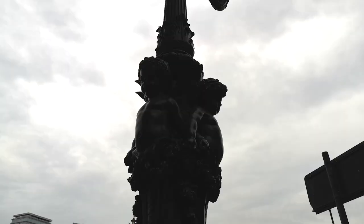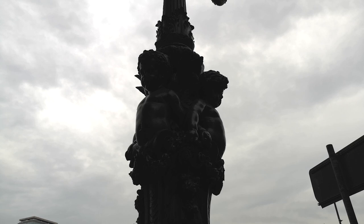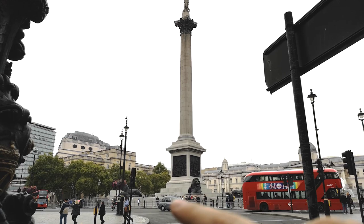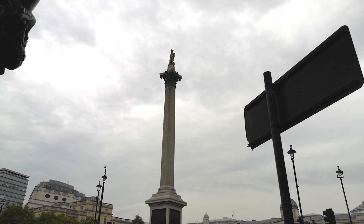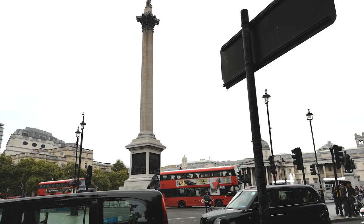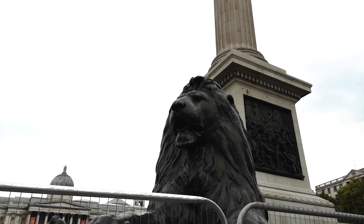If I move left or right, do you know what you can see? Okay, let's just say I move to the right side. Ta-da! This is Nelson's Column, and four lions around. This monument was built after the great win against Napoleon at Trafalgar, Spain. So that's why they call the square Trafalgar Square. This is a great victory for Great Britain. This is a beautiful lion also. See?